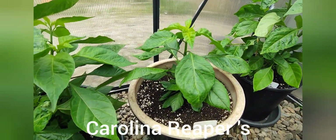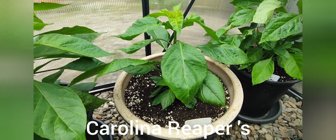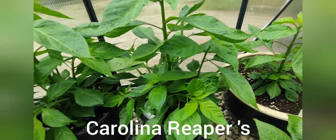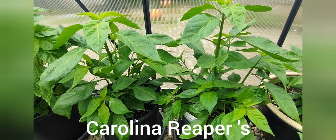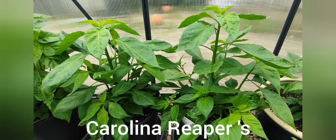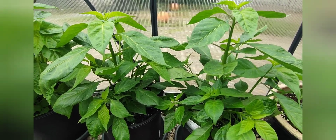Carolina Reapers, so this is the guy I popped up a couple of weeks ago into the big pot. It's really coming on now, it's starting to come into itself. And these are the other two Carolina Reapers. No pods starting to develop just yet, which is good because I want this to get a whole lot bigger. I want plenty of them to come out.